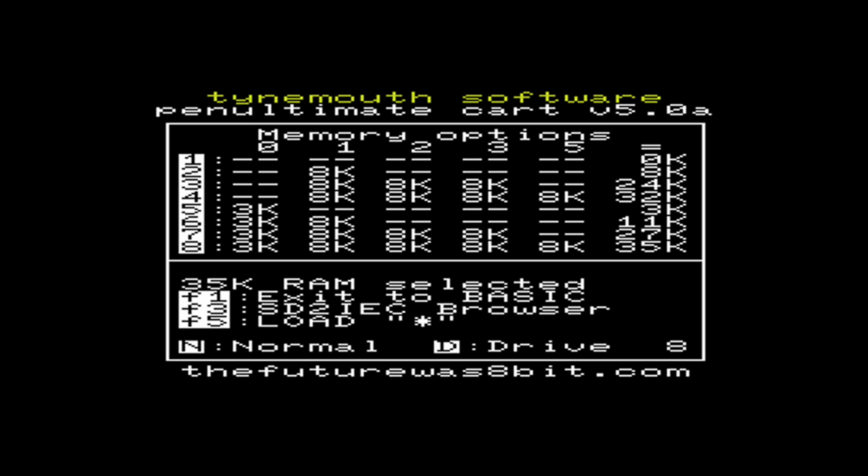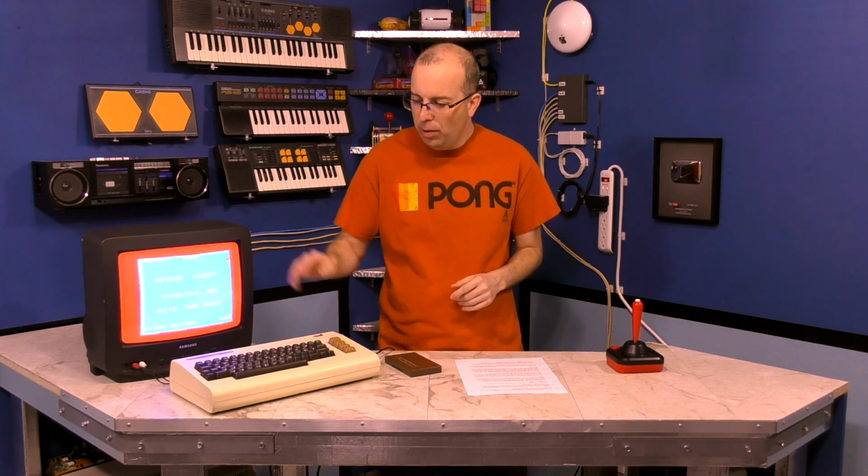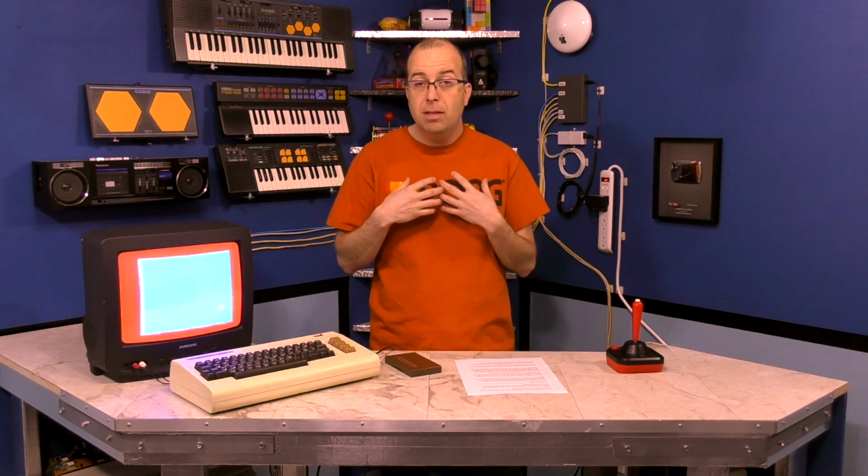Plus, it has a menu-driven system to allow you to pick a variety of memory banking configurations that some software would require. So I've shown you a bunch of older games, but what about newer games? Yes, people are actually still writing new games for the old VIC-20, myself included.